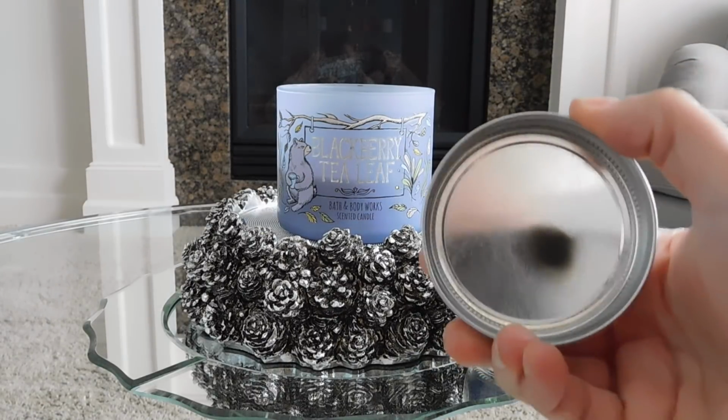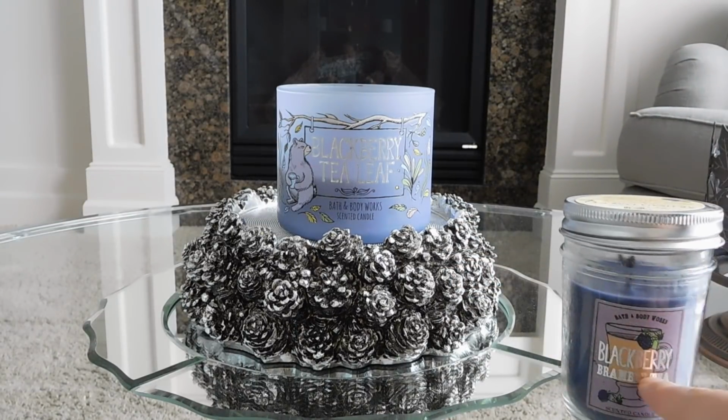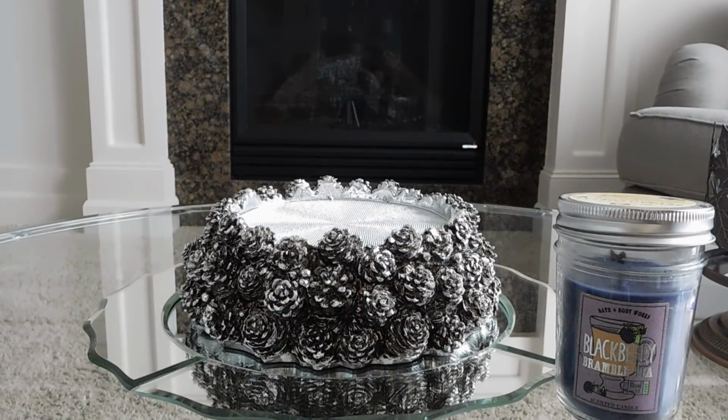My husband put this out with, can you tell he put it out with the lid? I have this in my downstairs guest bath right now, but did you guys buy this candle? What are your thoughts? How do you feel about it? How is the performance on yours? A lot of people ask this sometimes. The batch number here is an A3.